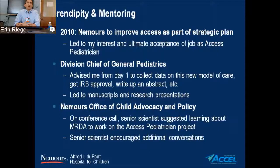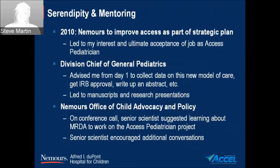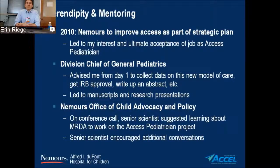It also was a very new model, and very early on, our division chief in general peds said, you should be collecting data on this model of care, you should be thinking about approval, you should be thinking of doing research about this. And actually that led to some manuscripts and other research presentations from the get-go, which was not what I was expecting. I expected it might take some time to figure out where I could do some research.